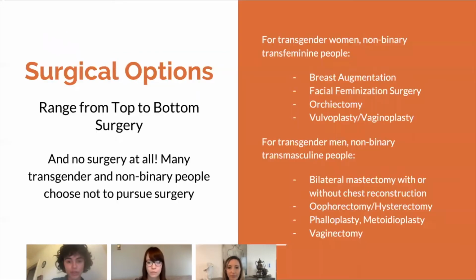So now I will turn it over to Dr. DeRosa, who is going to talk about some surgical options that our trans and gender nonconforming patients can undergo. Thank you, Pombi. So I'm here to talk about surgical options that people may choose to pursue. So surgical options for trans people range from having top to bottom surgery. And so I'll explain. Top surgery refers to the top half of a person's body, bottom to the bottom half.